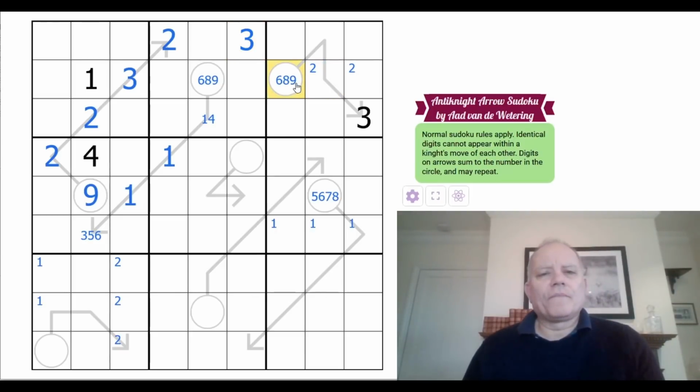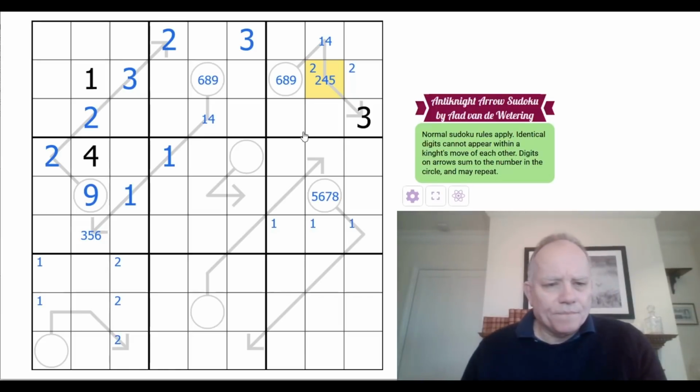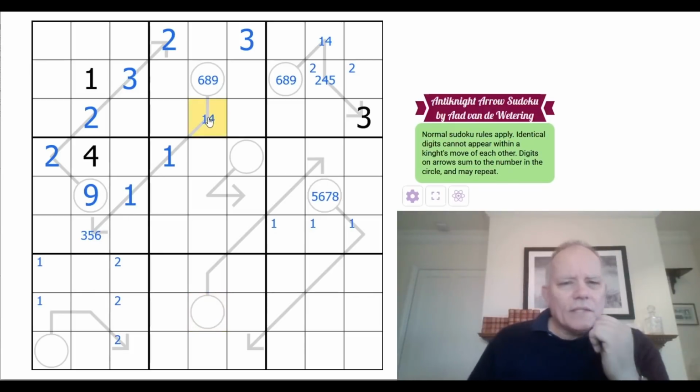This could still be, right, if that's a 6, it's 3, 2, 1. If it's an 8, it's 3, 4, 1, that way around. If it's a 9, we could be looking at 3, 2, 4 or 3, 5, 1. So it's a set of restricted possibilities to a degree there. Is there a reason that couldn't be a 4? Can't see one.